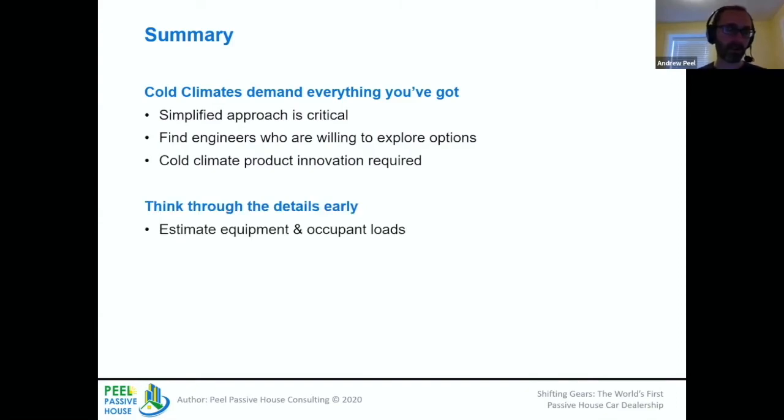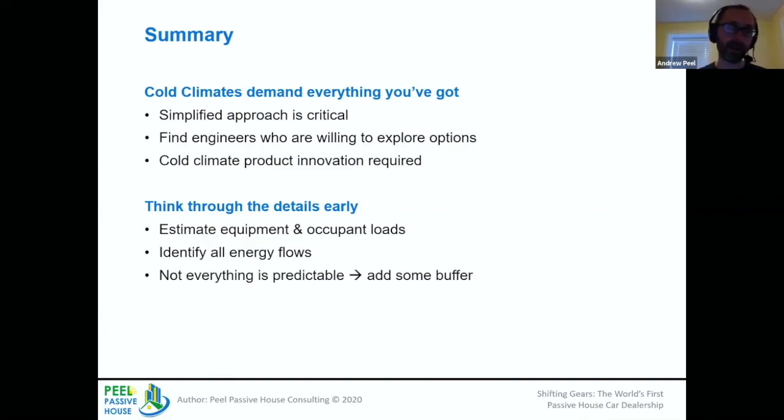Think through the details early. That's a pretty common thing in general for passivhaus. Estimating the equipment and occupant loads is crucial early on. Identifying all the energy flows. We missed some at the beginning. It's a new type of building. So just watch out for that, and add some buffer. Luckily, we did add a bit of buffer into it, and construction changes, things like that, allowed us to account for that and still manage to certify as well.